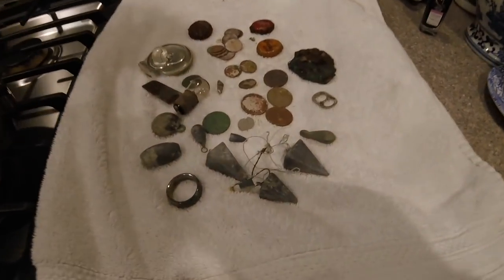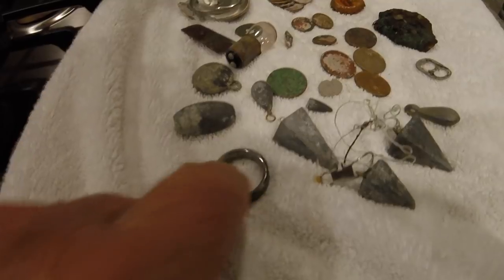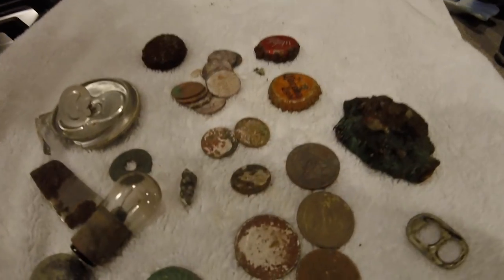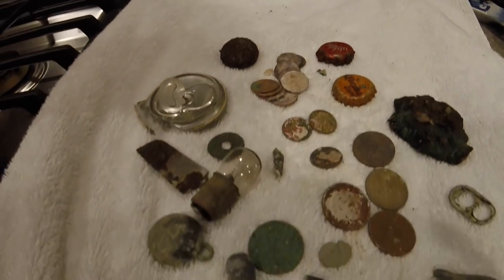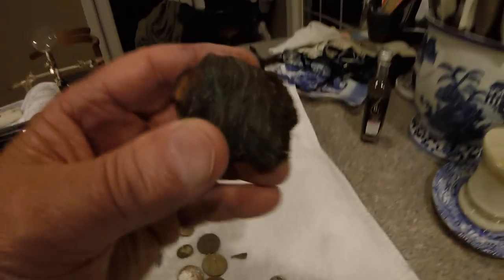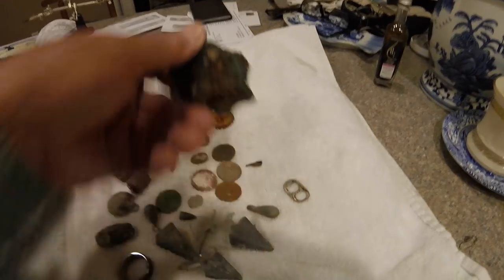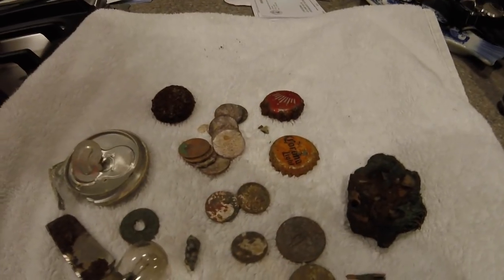Here's the roundup. Gray matter. Tungsten taquito. 4 quarters, 3 dimes, and I don't know, 7, 8, or 10 pennies. I don't know what this is. Some kind of copper thing like this. It's got stuff inside of it. See all that wire in there? Only one pull tab, and only 3 bottle caps.